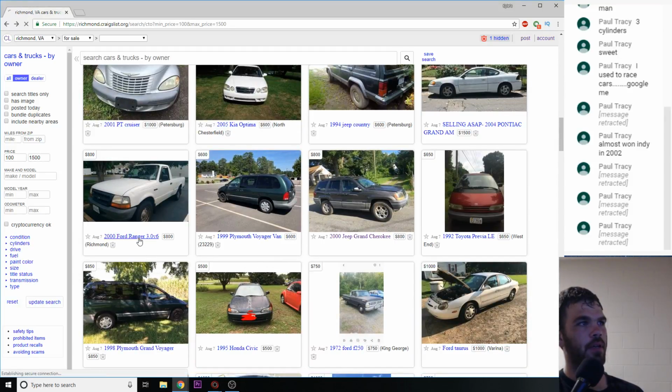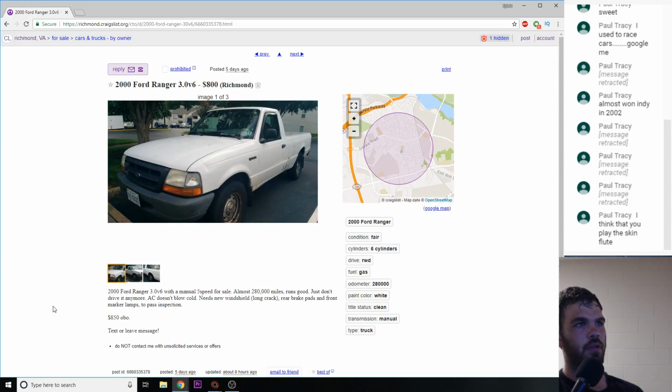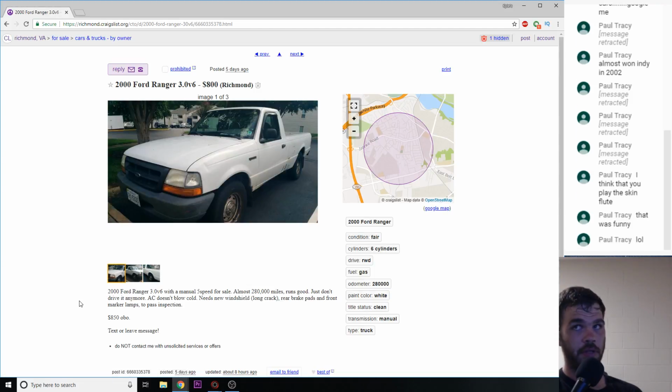Here's something interesting. So, a 2000 Ranger with a 3-liter V6 and a manual, but it has 280,000 miles, man. Runs good, just don't drive it anymore. AC doesn't work, needs a windshield. Needs brakes all the way around, needs rear brakes, needs marker lamps. So I'm just going to tell you right now, this is a $400 truck, unfortunately, because the 3-liter Ford engine is not very good.